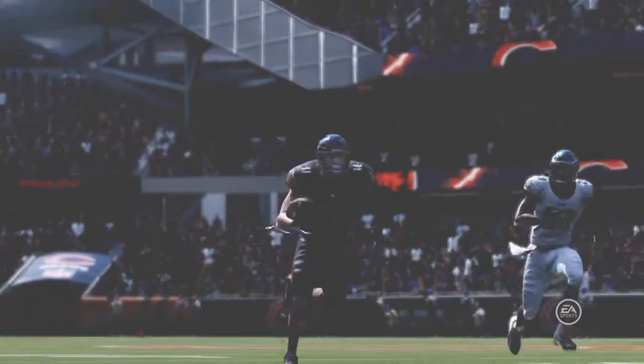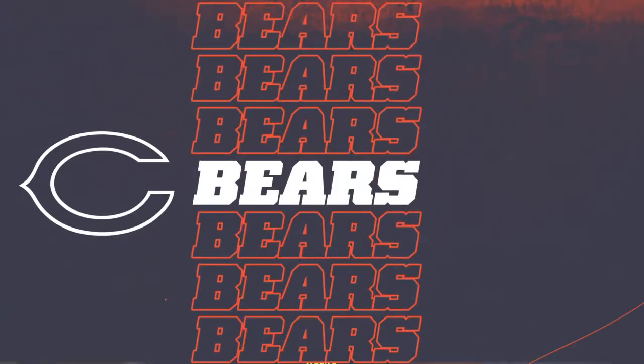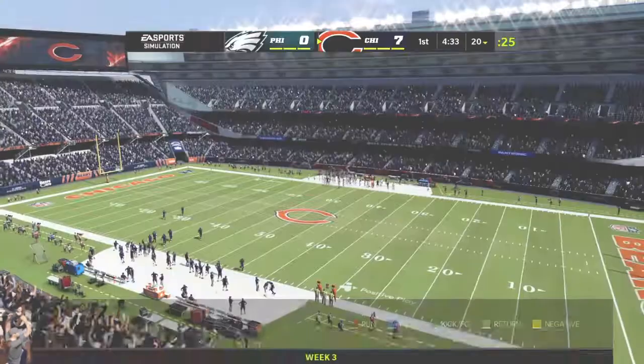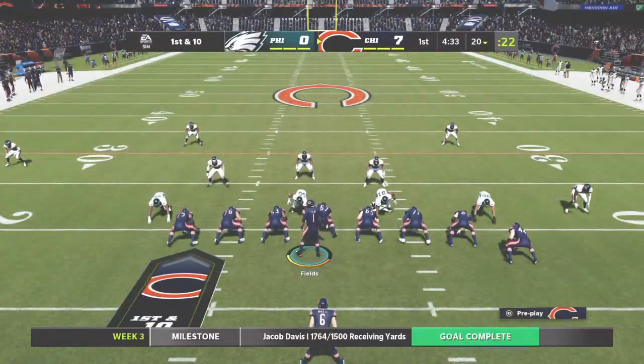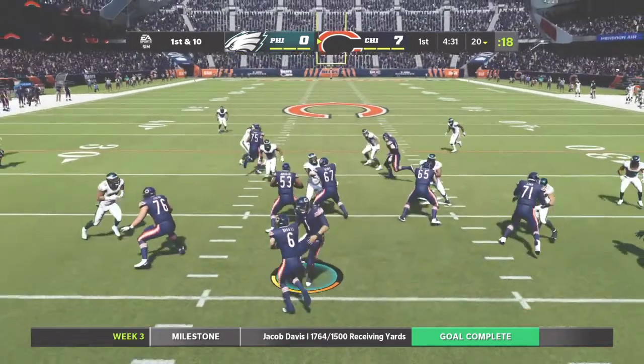A nice throw there by the second-year quarterback. And I don't believe that was the kind of play he would have made as a rookie, because the Bears offense is ready to go for their next drive. They'll be looking to duplicate the efforts of drive number 1 that resulted in 7 points and the 7-zip lead.